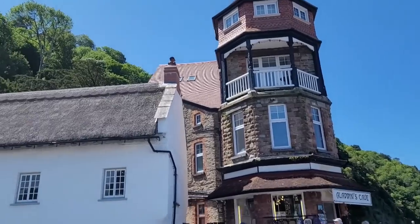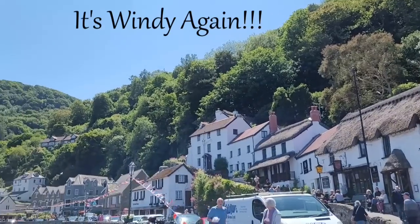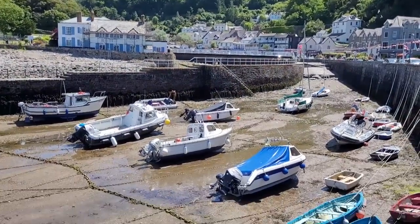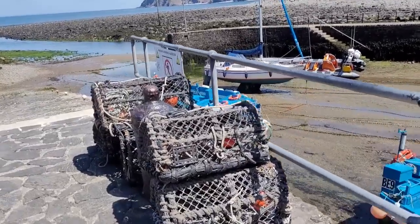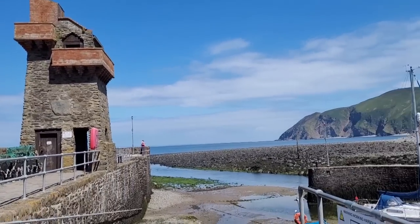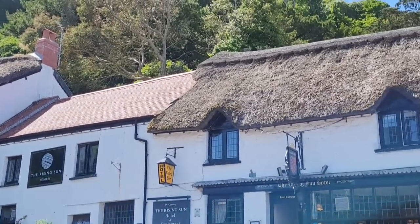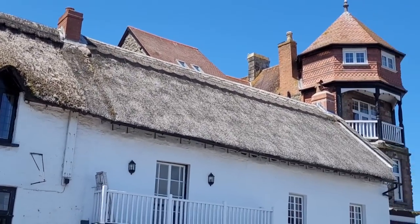Right, shall we have a little walk around? Yep, we're gonna have a little wander. How picturesque is this? Oh my goodness. What are they, lobster pots? On the side of the quay. More up there. How quaint. Love it. Absolutely loving it here. Honestly, it's like stepping back in time. It's a little seaside village.